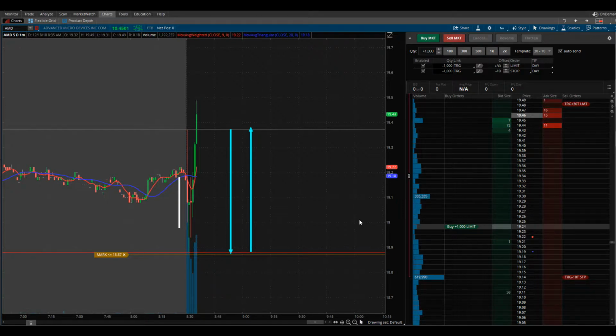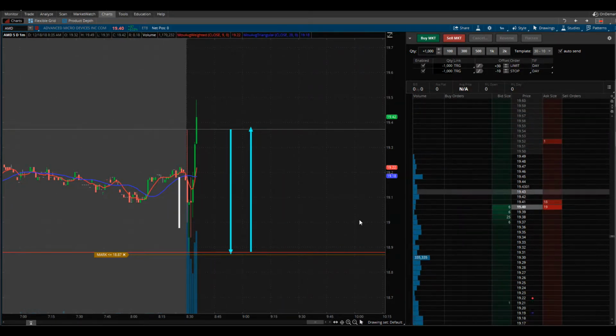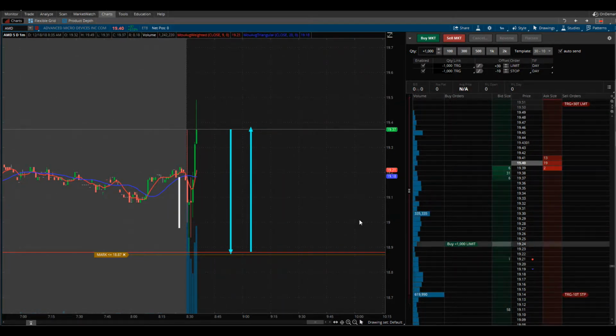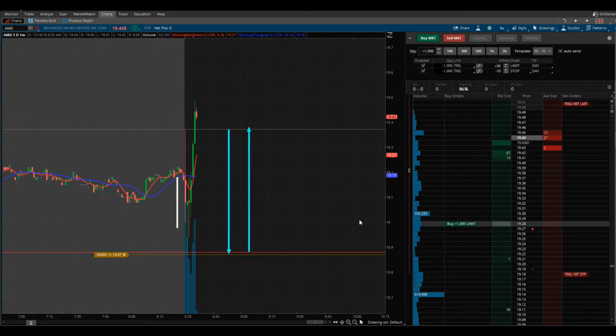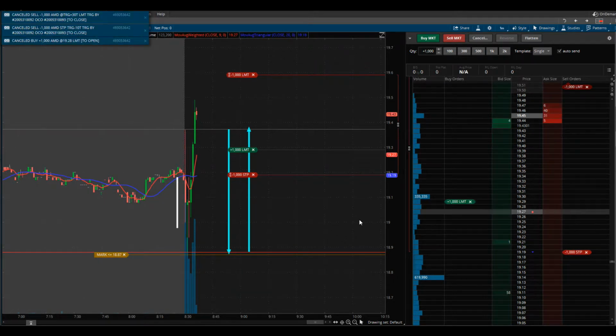And just staying patient. It's a lot less about what's on the screen over here and a lot more about what our plan and our strategy is. So we have an entry level at 24 right now. The reason being is the 9 is pulled up, and we're about 1 cent off. Okay, now we've pulled up a little more. So we have an entry at 28, entry at 29. We're just watching this level right here.